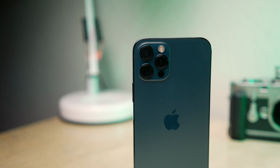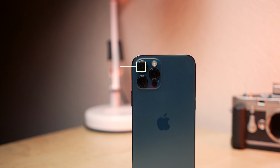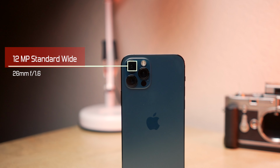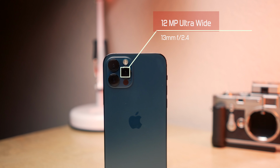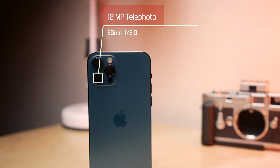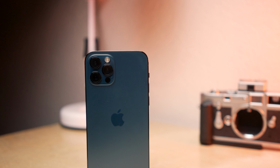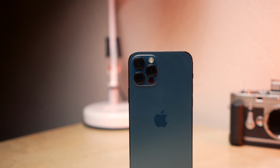All the cameras on the 12 Pro are 12 megapixels. The standard wide lens on the 12 Pro is a 26mm f1.6. The ultra wide is a 13mm f2.4. And the tele here is a 52mm f2.0, and that focal length is twice as long as the standard length, so it's a 2x tele relative to the standard lens.